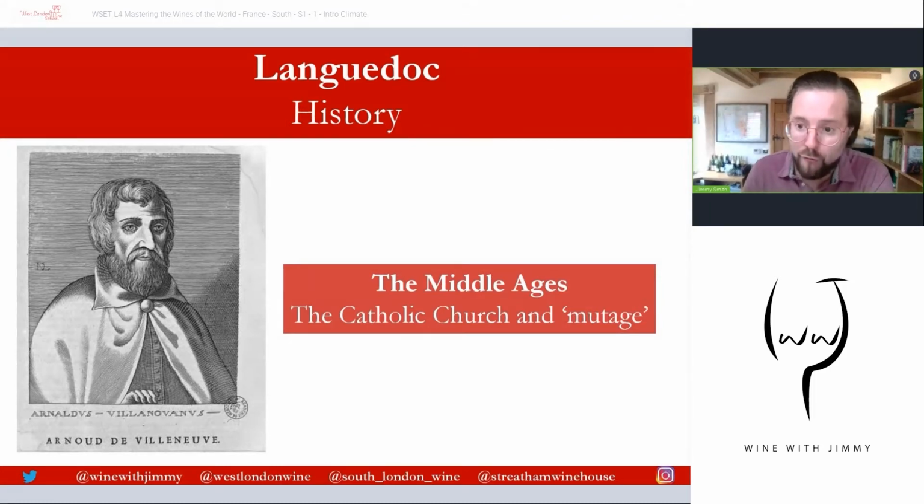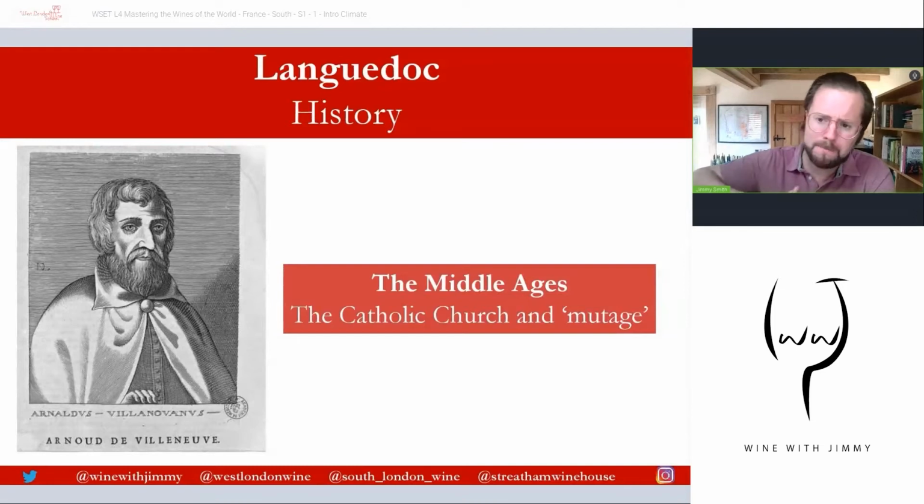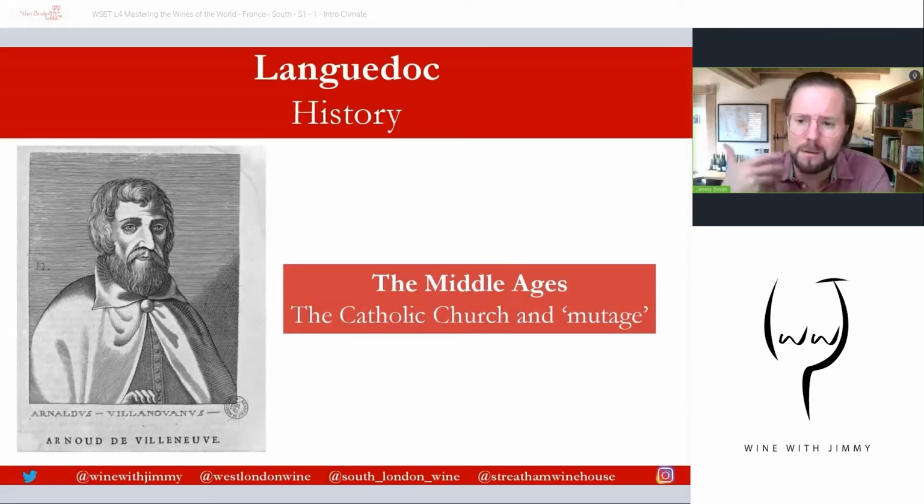From 1204 to 1349, Montpellier, which is the city really kind of in the heart of Languedoc, along the coast towards Nîmes, was considered a part of the Aragonese Empire and was ruled by Barcelona. And the Count of Barcelona were very, very strong in terms of seafaring. And this is important, certainly in terms of really cementing a style that started to emerge from this area.